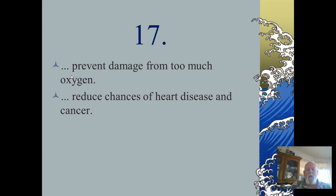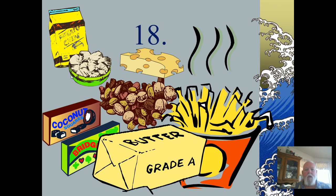17, this nutrient prevents damage. It's actually not a nutrient. Let me back up. This substance prevents damage from too much oxygen. It reduces chances of heart disease and cancer. 18, these foods are all high in what nutrient? You got your potato chips, cheese, nuts, butter, French fries, chocolate candies. What nutrient are they high in?